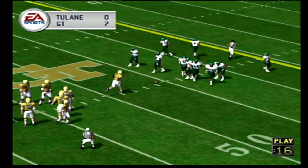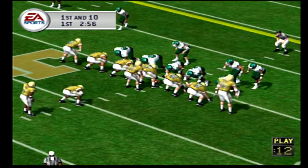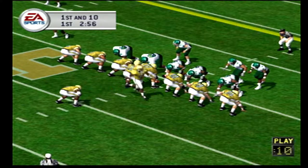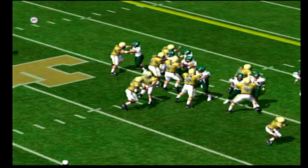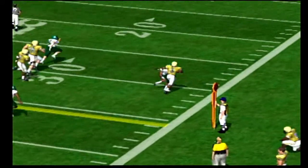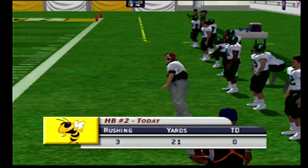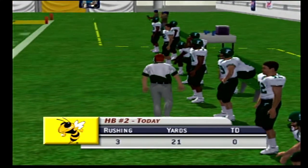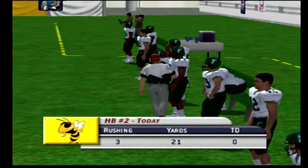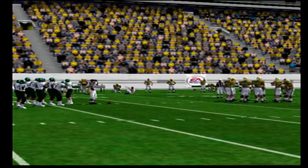Excellent field position to start the drive. Georgia Tech sets up in the I. Number 13 on the option. He fakes a pitch. And he's taken down at the 28. What a play. Just a simple option play here. The quarterback keeps it and they get good yardage. Great play. Boy, I tell you, this is impressive to see this offense when they're clicking.